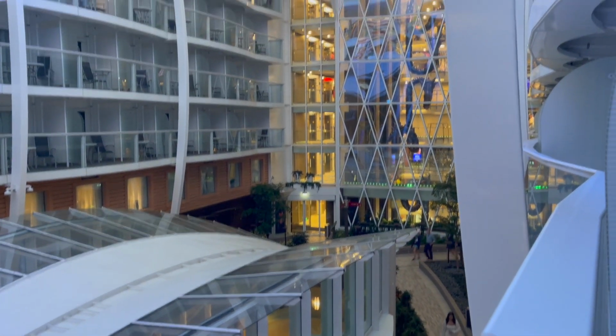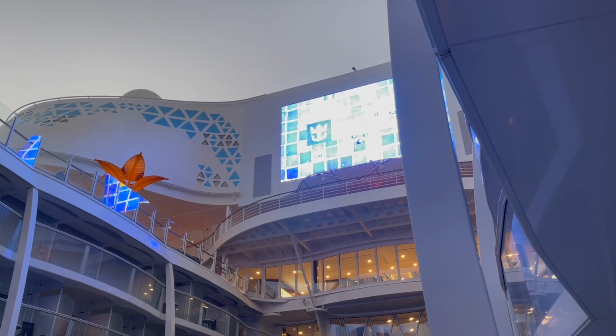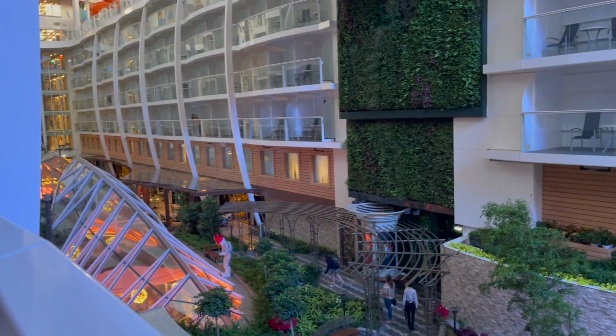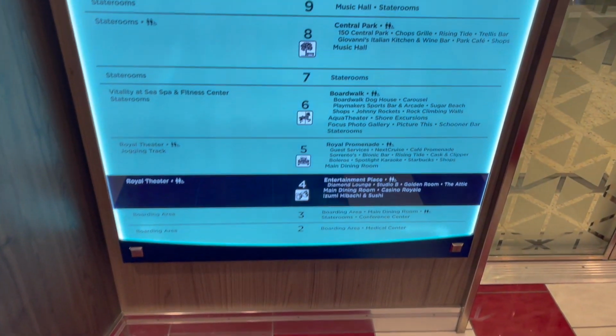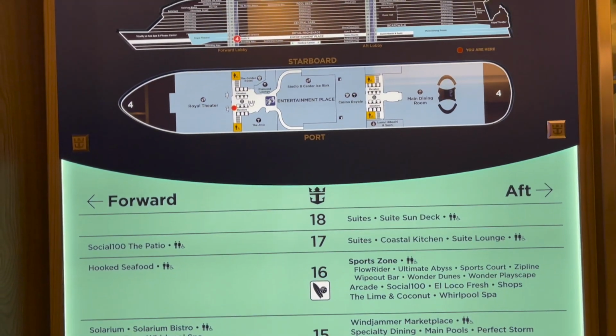See a big TV up there. Chill out on here and you can people watch, listen to tunes, have a little drinky drink. And that's it for this room. There's all these little maps around the ship as well, but you'll see where the elevators are so you know what floor you want to be on for what.